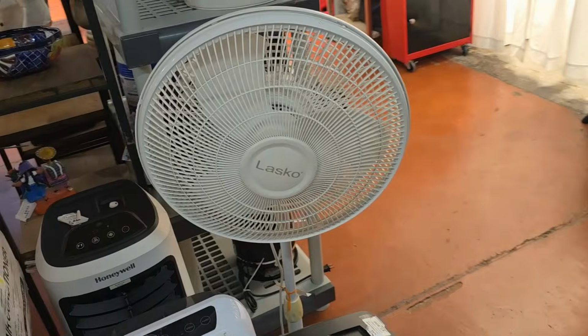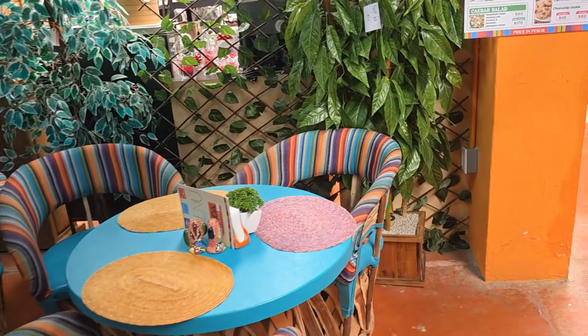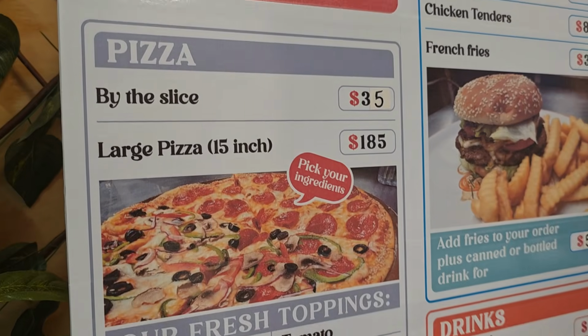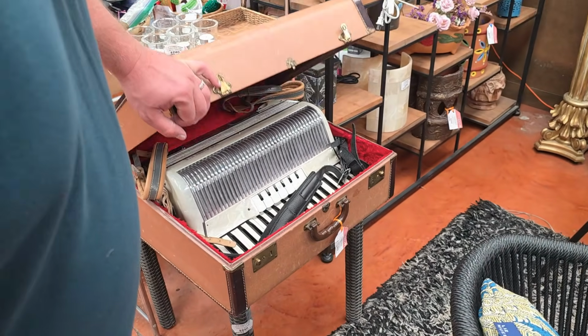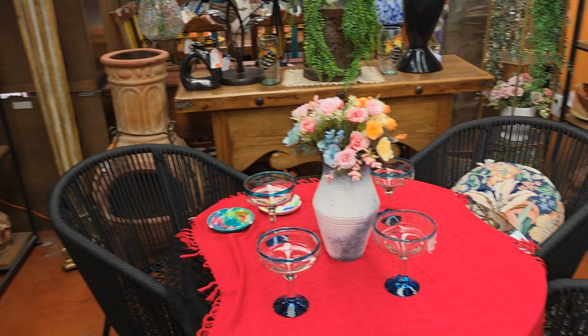fans. So have a cafe. It's just a kind of cafe. I think you should become the accordion guy. No. Yes. No. So they have lots of good stuff here.